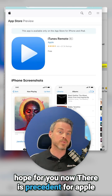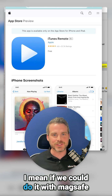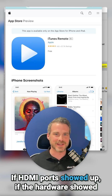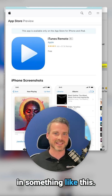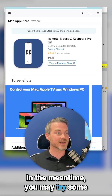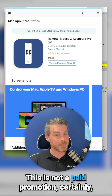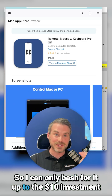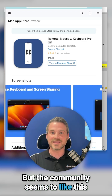Now, there is precedent for Apple potentially bringing this feature back. I mean, if we could do it with MagSafe, if HDMI ports showed up, if the hardware showed up, certainly we can get a software revival in something like this. In the meantime, you may try some alternatives. This one here, I actually really like the look of it. This is not a paid promotion, certainly, because this is untested. So I can only vouch for it up to the $10 investment you may choose. But the community seems to like this as an alternative.